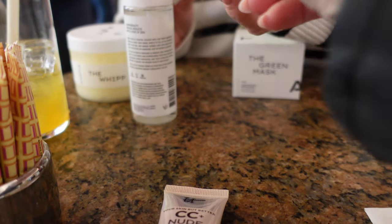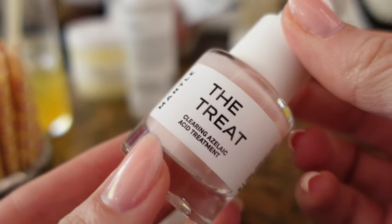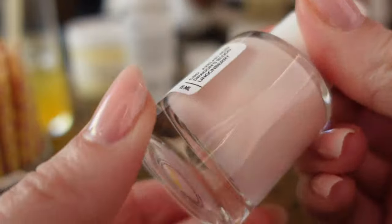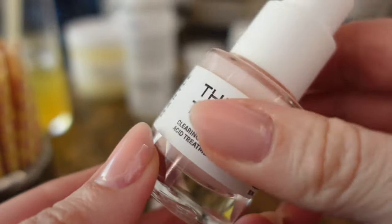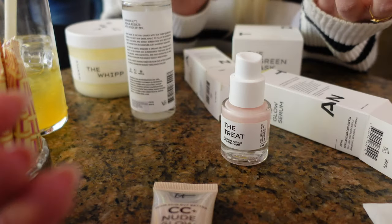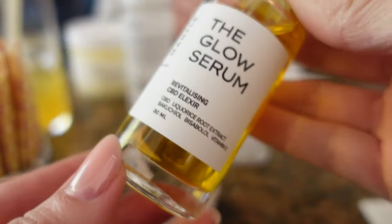This next one, also by MANTLE, is called The Treat, and this is great if you suffer with breakouts because it prevents you getting those breakouts. It prevents redness in the skin, it helps to even your skin tone. It has 10% azelaic acid, fermented dragon's blood, lingonberry, and CBD.